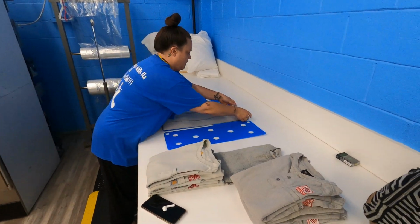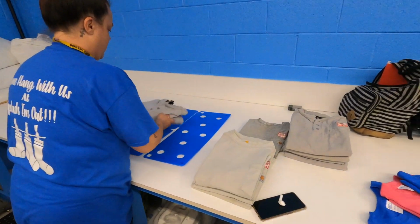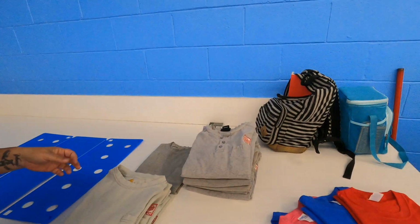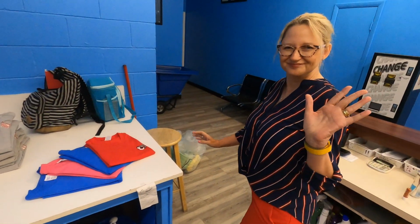So here's Erica. She's folding. We do everything with a shirt folder. That way it comes out perfect and uniform. And here's Kelly over here.